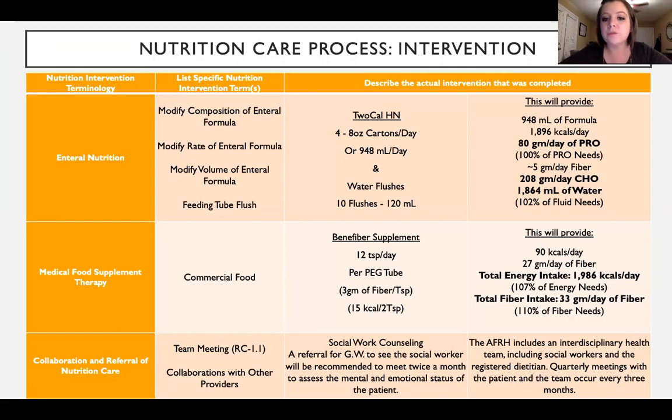So here's what I wanted to do for Mr. GW. I wanted to do 2 cal, and I jumped the gun. I went over the Jevity 1.5, and usually it's best to go to Jevity 1.5, but I need to pull in the big guns for this gentleman. He's fallen through the cracks too many times. He's not improving. He's declining. Let's get everything we can for him.